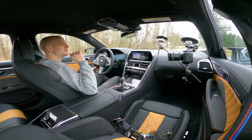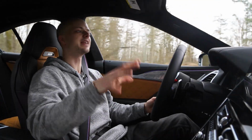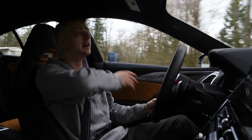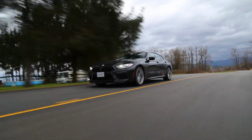The M8 is a complete showstopper. It is like the person who is fashionably late to the party and gets all the attention. That is what the M8 Gran Coupe is. This is the person that walks into the party and everybody's looking. All eyes are on you.